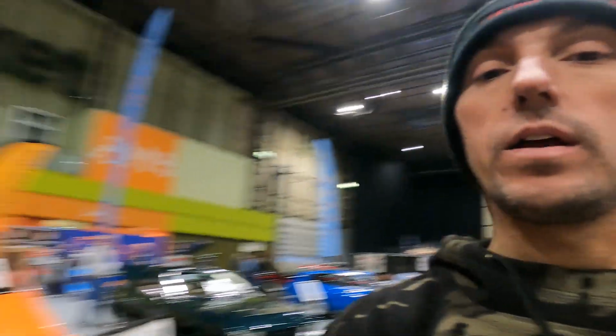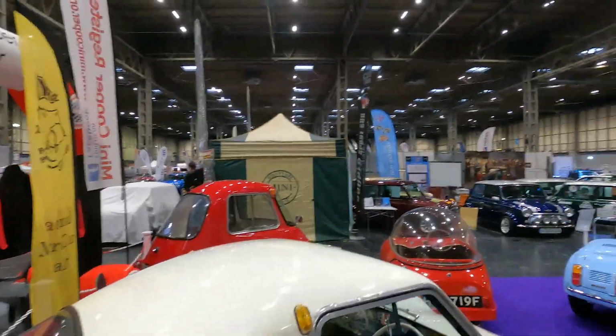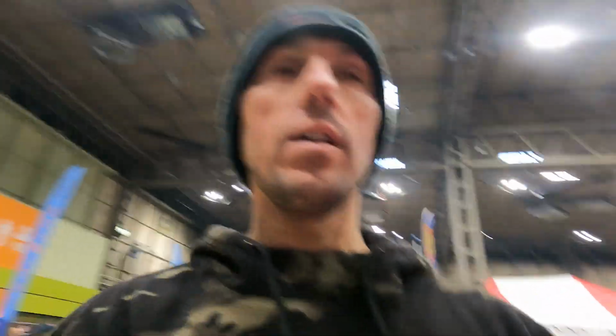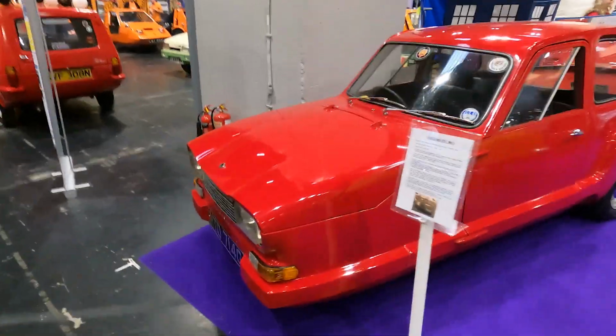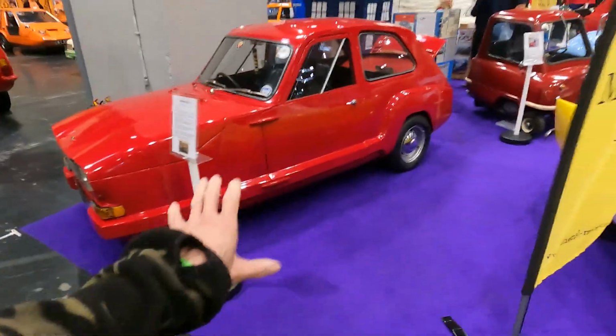We are surrounded by the Bond bugs, and just behind us on the other side we've got micro cars. Look at these. So we'll have a close look at those in a moment, because they quite suit being with the Reliant. Let's go have a little look. Nice little Bond 875, look at that. Now apparently the 875 was a bit strong because it's just mounted to the fiberglass and it would quite often rip the engine out.